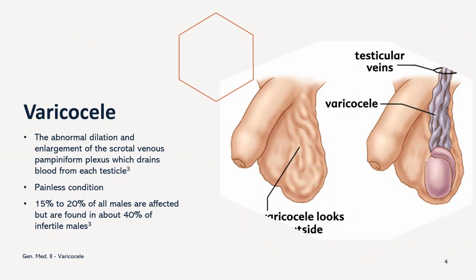And just some general stats: 15% to 20% of all males are affected, but it is found in about 40% of infertile males, meaning among couples looking to conceive a child, the males that often have issues with infertility, about 40% of them will have this condition.